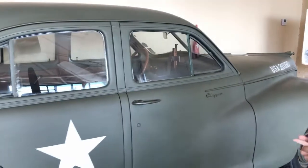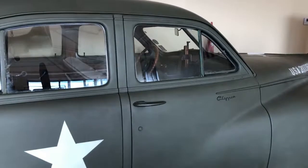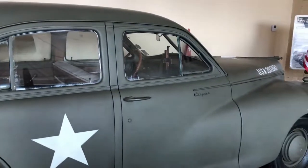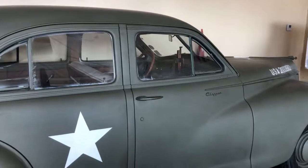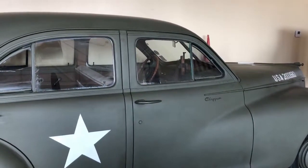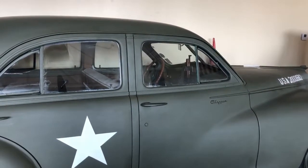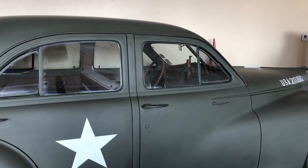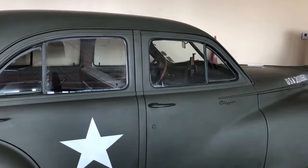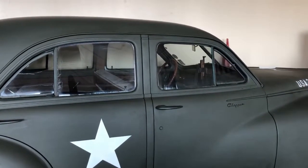Over here we got a 1941 Clipper 6 Army staff car. It's not offered for sale. It was used during World War II. Many officers and high brass used high-end civilian cars retrofitted for military usage. Dwight D. Eisenhower and Douglas MacArthur, famous, both used Packard Clippers during the war.